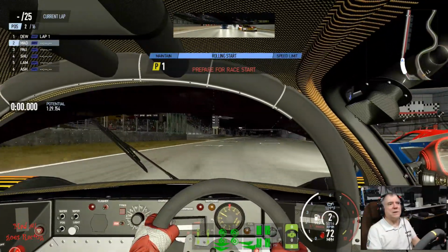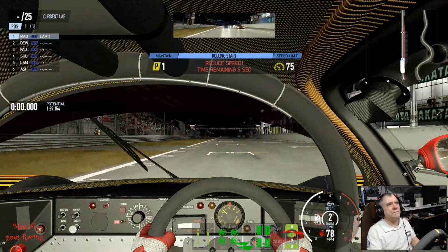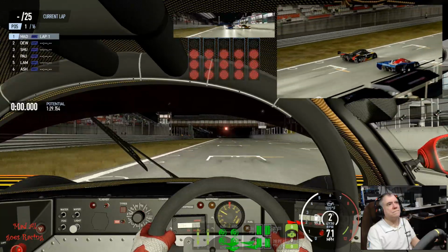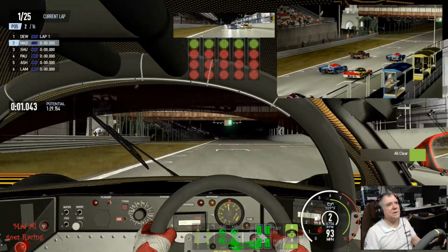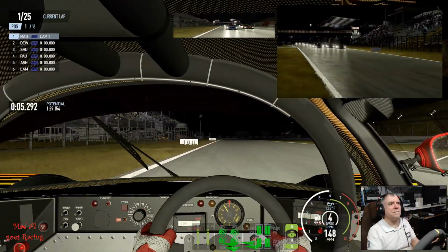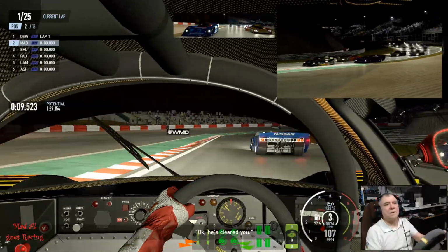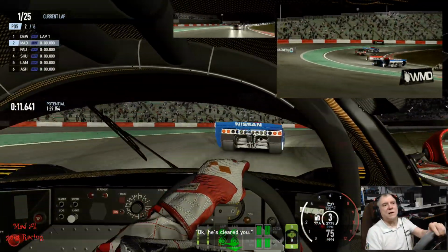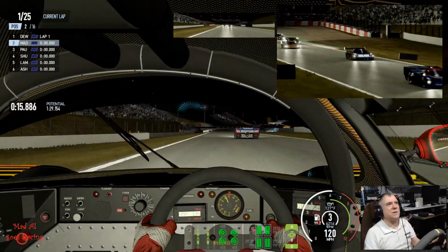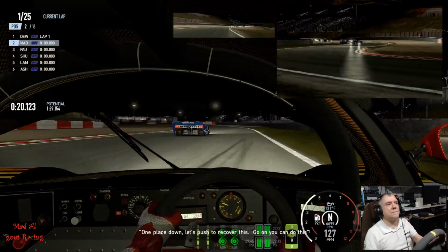He's jumping ahead of me, the cheeky bugger. Did I time it right? I think I did. What's right? You've got a car right. Okay, he's cleared you. He wasn't taking any prisoners, was he? A bit of understeer there. That's slightly too warm front tyres to start with. One place down. Let's push to recover this. Come on, you can do this.